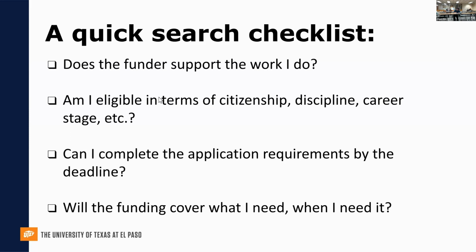I would say worst case scenario, 3 months, you could make it happen. I've seen students do it in less, but I don't recommend it. So you do wanna have an honest conversation with yourself: can I complete the requirements by this deadline, realistically? And I'll show you toward the end how to organize the results of your search and keep track by deadline, prioritize which ones are of the most interest to you, and so on. And will the funding cover what I need when I need it?